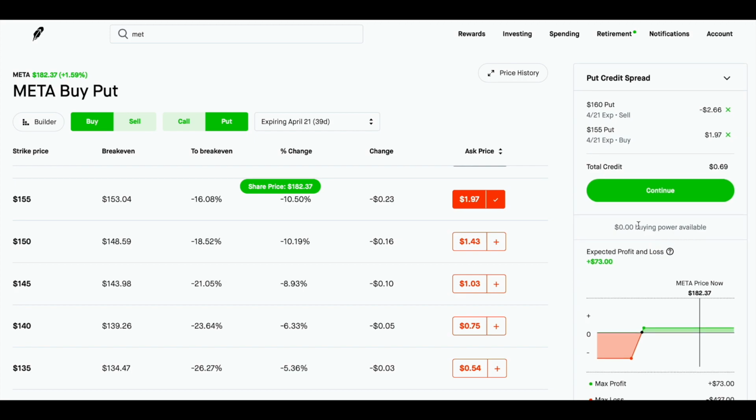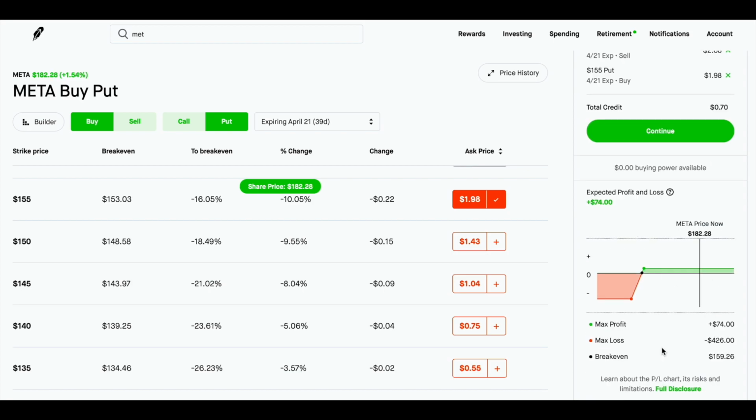As you can see here, the total credit is $69, about $70. Again, it's fluctuating because the market's open right now. This is definitely a much more conservative option. You collect $70, $75, you're putting up $500. So that's about a 15% return, roughly.